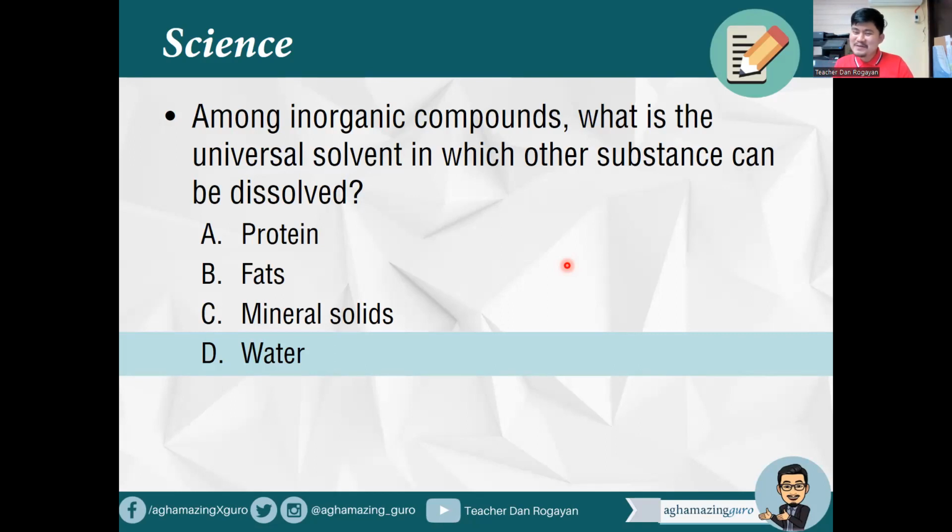Okay, I will not accept zero. I will not accept zero unless there is a unit. What unit? Yeah, that's correct. It's 0 degrees Celsius. But if the board exam will ask you to answer it in Fahrenheit, what is the freezing point of water in terms of Fahrenheit? If it's 0 degrees Celsius, and you're going to convert that into Fahrenheit, how much? Okay, that's correct. 32 degrees Fahrenheit.